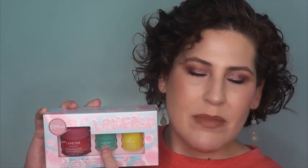So the last thing that I got, I talked about this, getting this set here. This is from Laneige. This is their Dream and Wonder set. And you get a full-size traditional lip sleeping mask in their berry scent. You get a Choco Mint mini, and you get a Lemon Sorbet mini. And I love this. Normally the full size will run you $20, and this set costs $29 for these three.